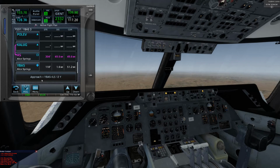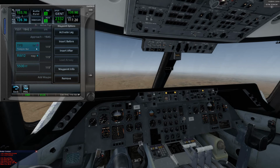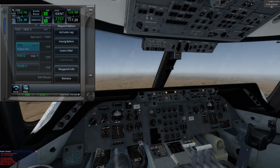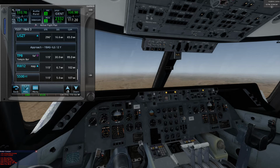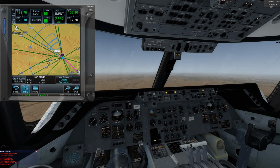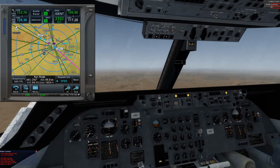We can demonstrate the power of the GTN 750 GPS. On approach, I want to add a waypoint. I want to extend the approach by about 8 nautical miles. So we select the first waypoint on the approach, insert before, which will place our new waypoint before it. The waypoint is LISZT. Just enter that, and there we have LISZT before TANGO PAPA BRAVO, the first waypoint on our approach, and that's extended our approach by about 8 nautical miles. Very easy to do. That gives us time to become established on localizer.